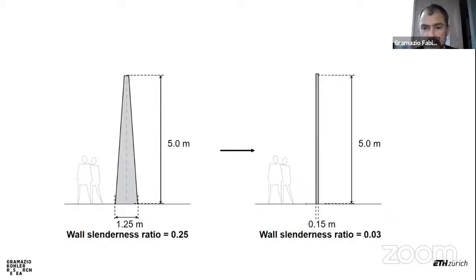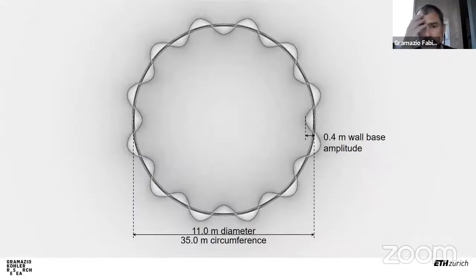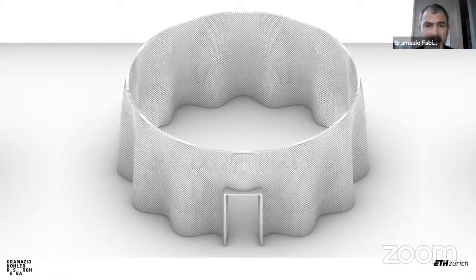The design solution to this has been to undulate the wall. See, the project is a rotunda, a circle, a big cylinder. And by undulating this very much paper thin aggregation of these soft bricks, we've been able to stabilize it. This is the project that has been realized. It's the outer shell of a sound studio.